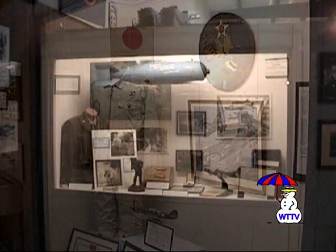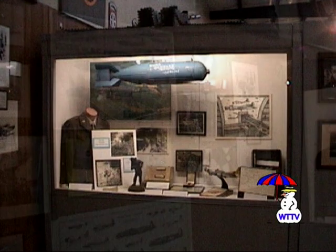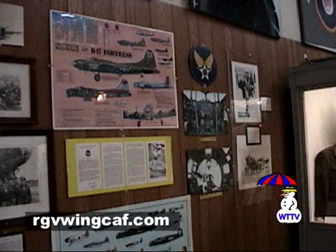But this museum exists so that we can help remind succeeding generations of the price that our forefathers paid for our freedom. Specifically, the war in Europe and in the South Pacific. So the Commemorative Air Force exists to do that.